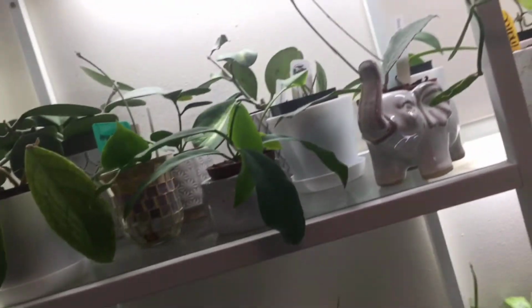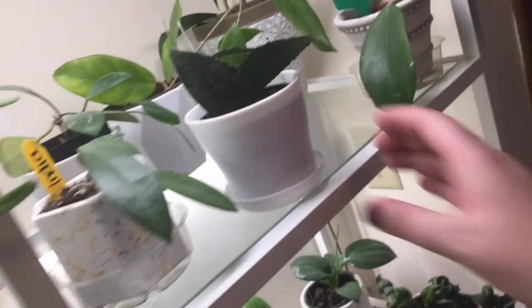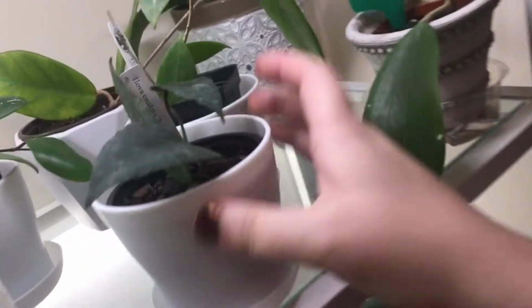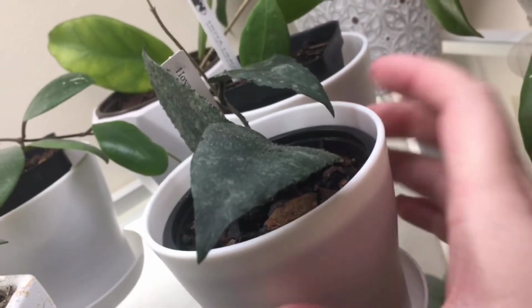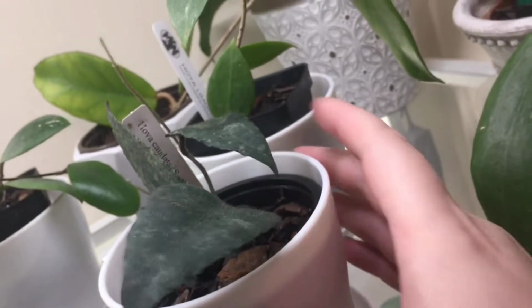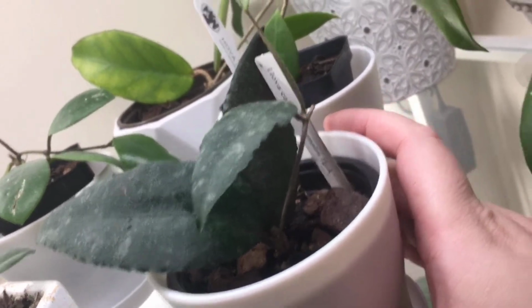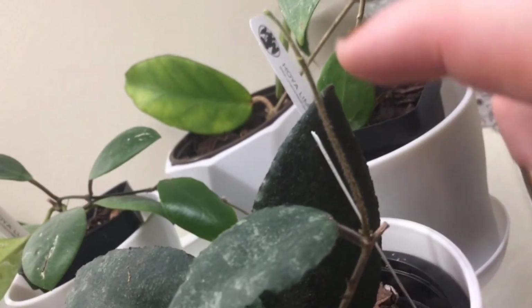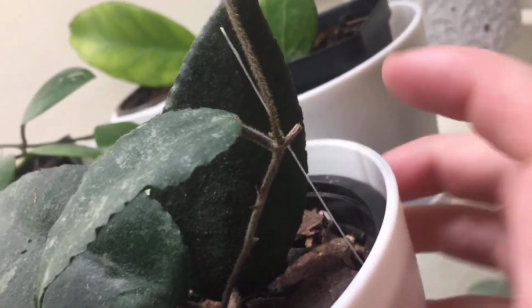So, who's going to take that 10th spot? I think it's going to have to be this one. So this is my Hoya caudata, and this has been a wish list plant for me. It's been really, really high on my wish list for a long time. Finally acquired one, and it's acclimated quite well. This is a new vining tendril from when I had it in my home, this growth point activated.